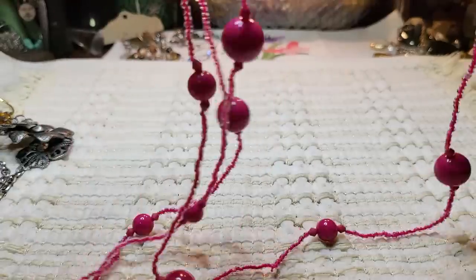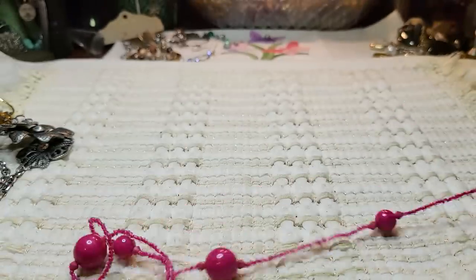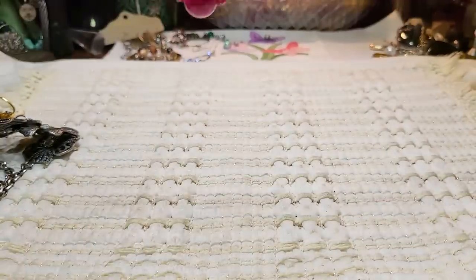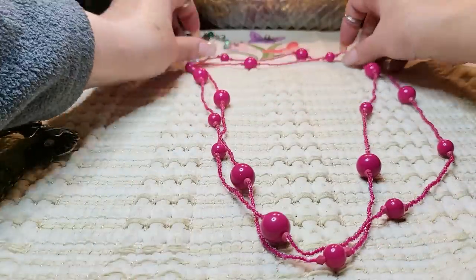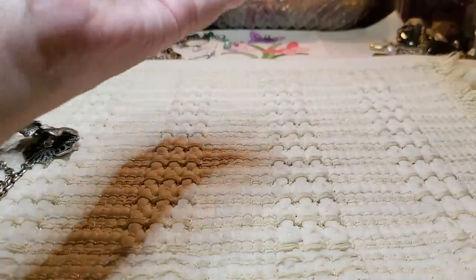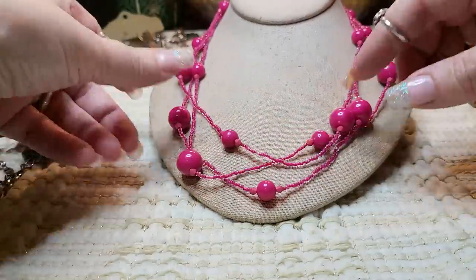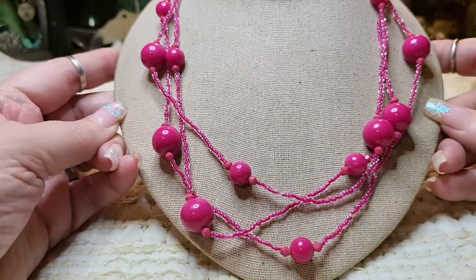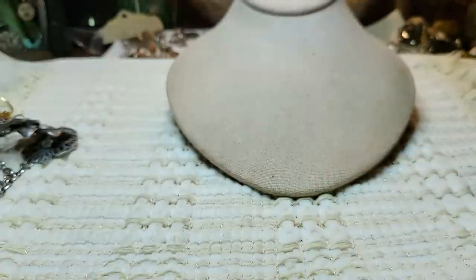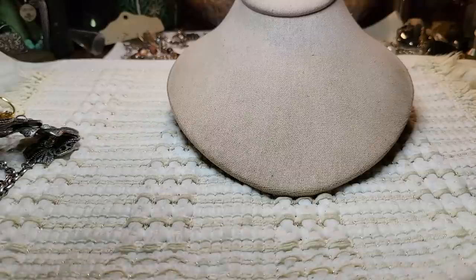All right, then we have a sea bead necklace with some pink balls. And this one's very long. But you could double it, and then it would be like this. Or you could triple it, and then you could wear it like this. Okay. Pretty color. I do like the color. Well, I didn't want to make this a long video, but my goodness, it's already starting out pretty long.